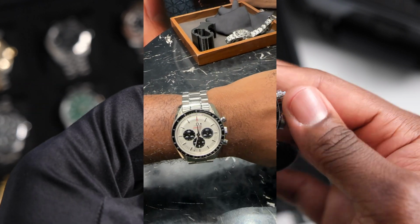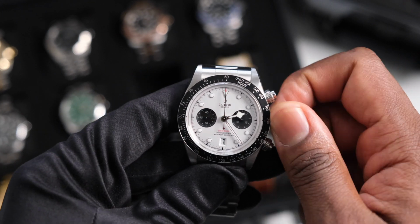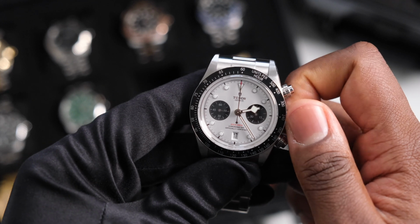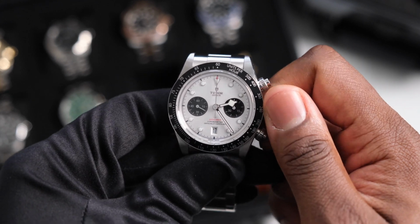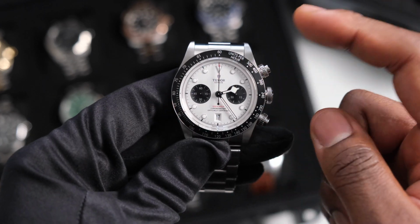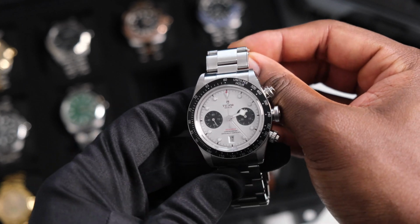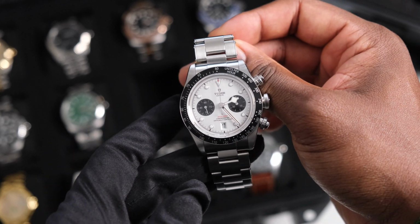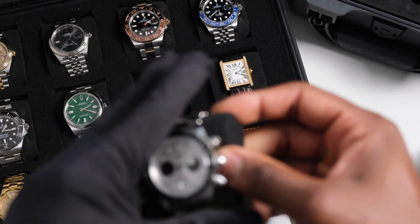So let me know in the comments down, do you think I should wait for Daytona, or do you think I should get an Omega Speedmaster black dial Hesalite, or do you think I should get an Omega Speedmaster Tokyo 2020 Olympics? Let me know. Or should I keep this in the collection? But truth be told, it has less and less wrist time nowadays. So yeah, Black Bay chrono.